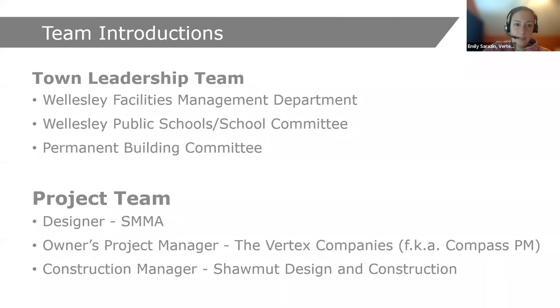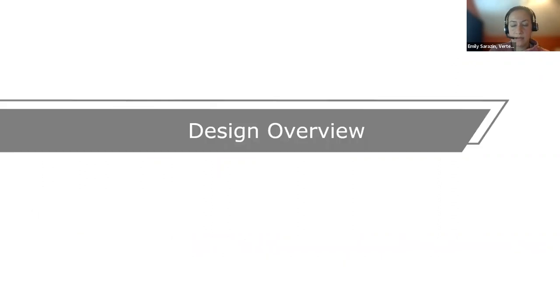Next slide, please. So from the town leadership side, we have the Facilities Management Department, the Wellesley Public Schools and the School Committee, and the Permanent Building Committee for the leaders. The project team includes the designer, who is SMMA, the owner's project manager, the Vertex Companies, and construction manager, Shawmut Design and Construction. With that, I'll hand it over to Mike to give a design overview of the project.